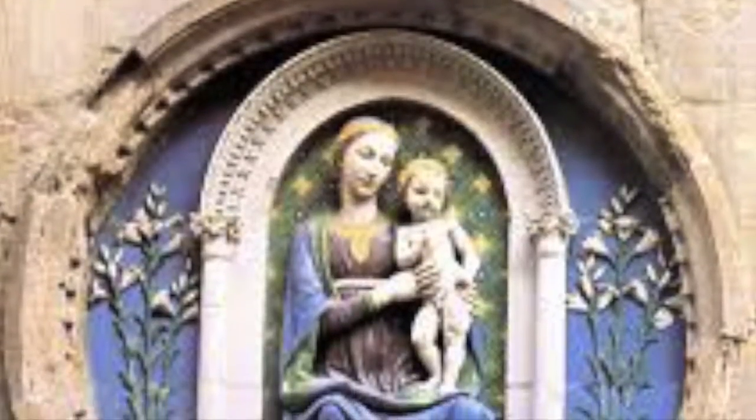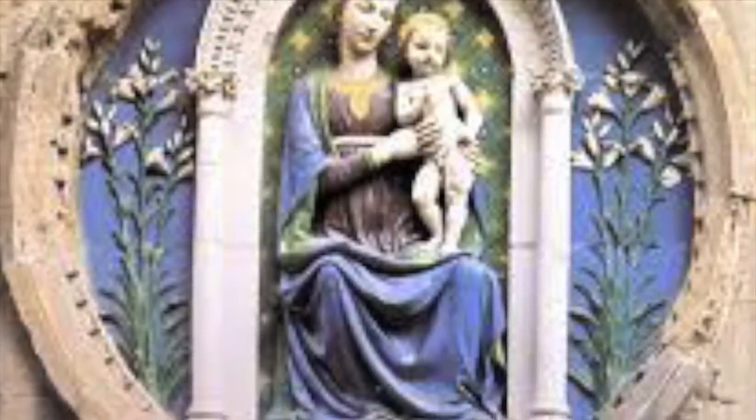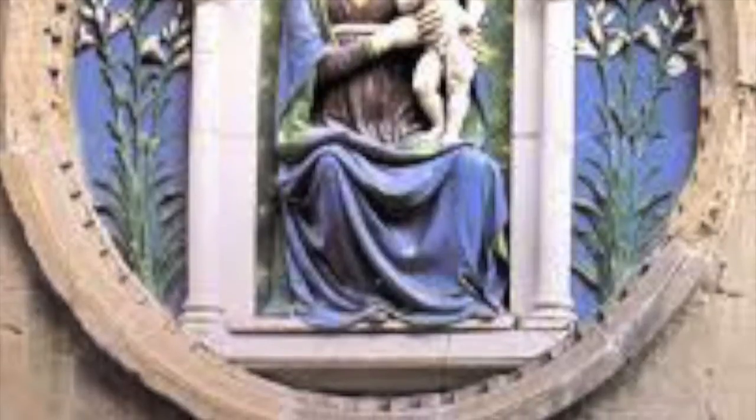The very first piece of artwork that was documented was the Singing Gallery, also known as the Cantoria. This artwork was done in 1431 to 1438 for the Cathedral of Florence.